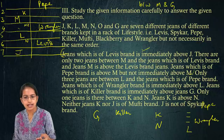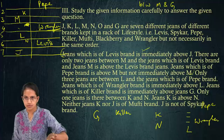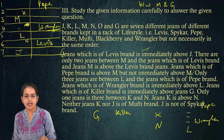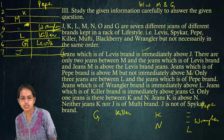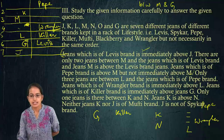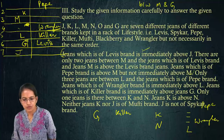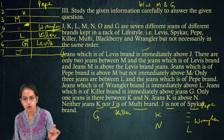Now since the Wrangler brand is here, I cannot have G here, that's already gone. So where could G be? G could be only here, and this would be Killer. So above G you would have the Killer. Now this J is not the Mufti brand. Neither K nor J is of the Mufti brand, and J is not the Spykar. So you already have the Wrangler brand, that's gone.